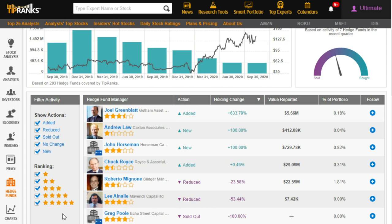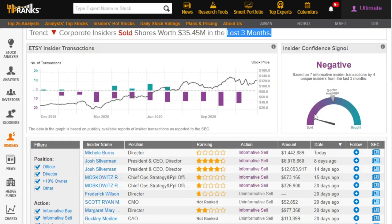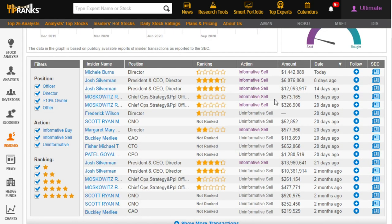Now, you might remember on that previous page, you could also look at insider activity. And this tracks insider trading activity within the last 3 months. And they're saying for Etsy, it's coming in negative because you've had more people selling than buying. And if you go through here and you sort by the date, you can see there is a decent chunk of activity going on in the past couple months here. It looks like most of them were sales. So some people would regard that as a negative.